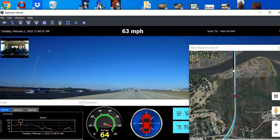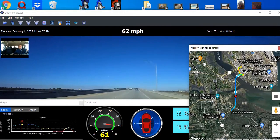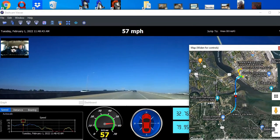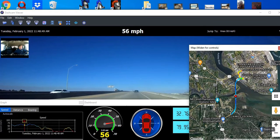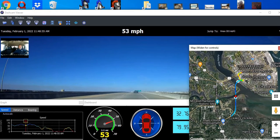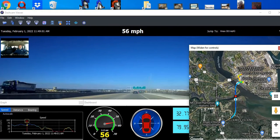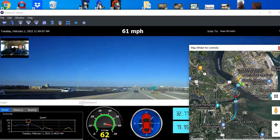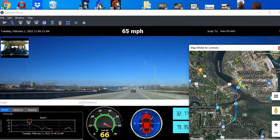This water going underneath us right here is called the Wappoo Cut. My understanding, it was a turn of the century project. This was dug by the Army Corps of Engineers, basically connecting the Charleston Harbor with the Stono River. We'll look at that a little bit closer on GPS during this section of the drive. Now we're coming up on the Ashley River proper.